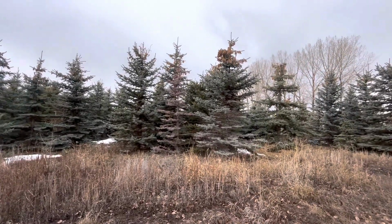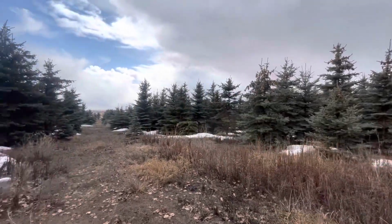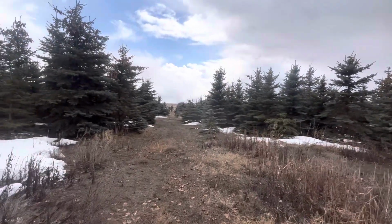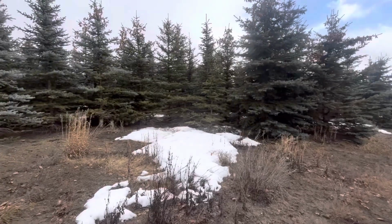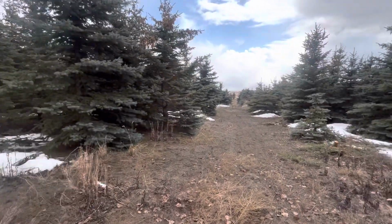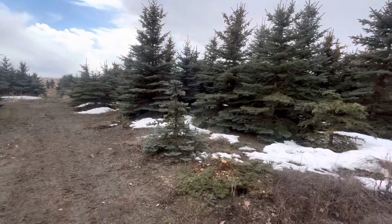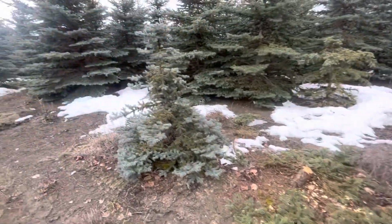So we just have to hope that someone with a bigger spade wants to come in and buy some for cheap. We'll sell them off to someone who wants to spade them themselves for a good price. So hopefully someone will want to do that here and take some of them off our hands. It'd be a shame to see a lot of these trees just have to be cut down. Some of them are cut down for Christmas trees like this one, but that's not a bad thing.